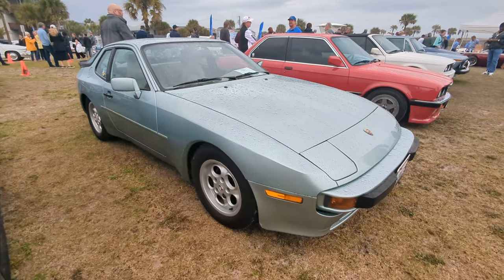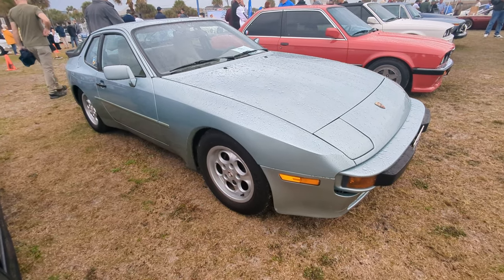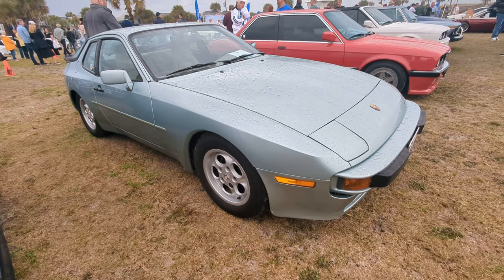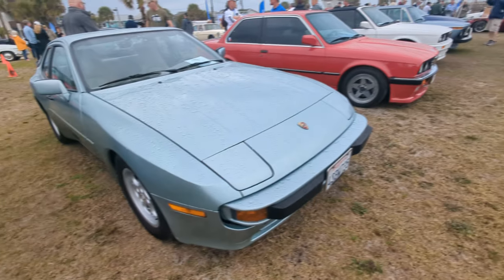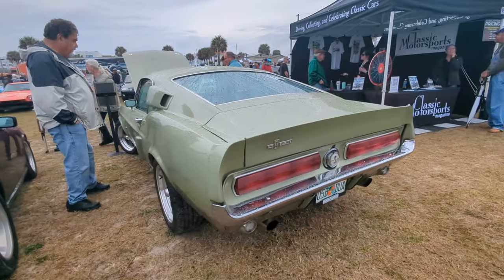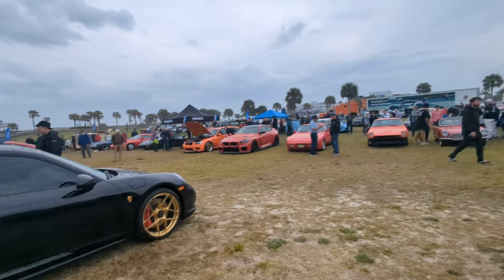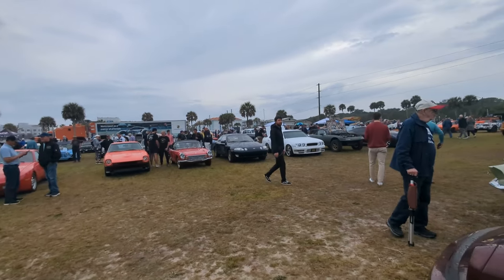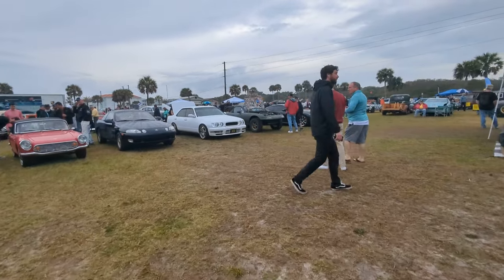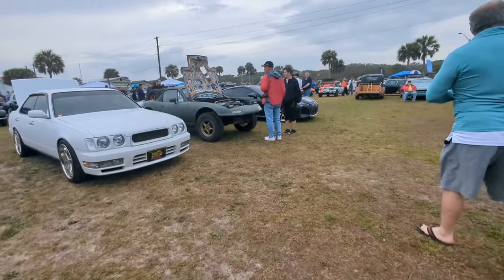All right. Well, I hope you liked it. Rare Porsche 944 here. The color, mintish green. Really, really nice looking. Almost a mint chocolate chip color, huh? Very cool. And Shelby GT350. Almost showing you everything here. This lifted Miata really kicks ass. I love it.